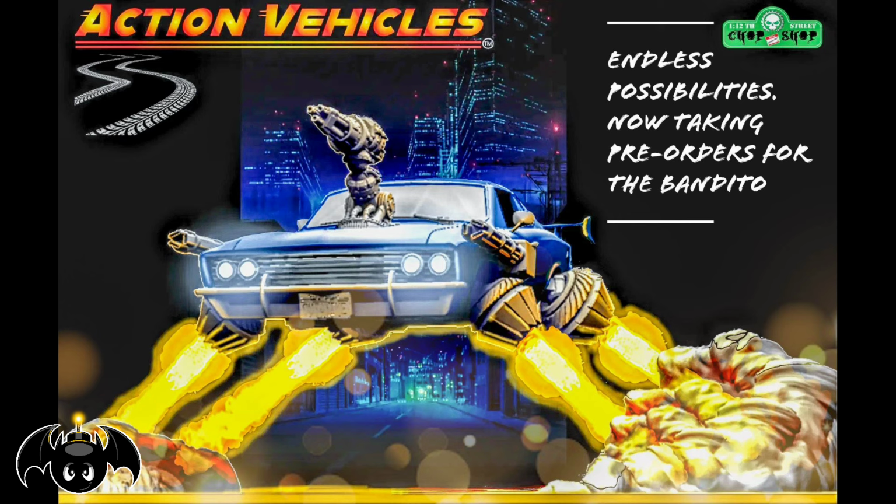I think that's what a lot of us genuinely do like. And again, just having the whole modular system with all these different accessories to make the action vehicle that you really want to have, I think it's super cool.